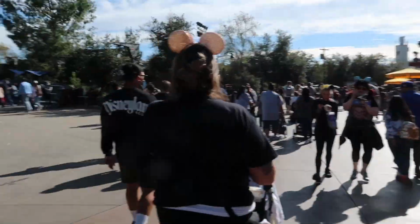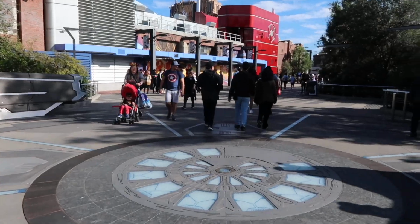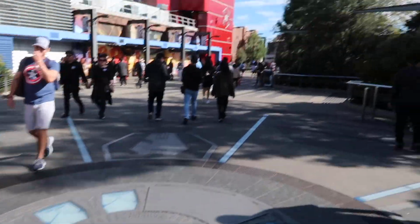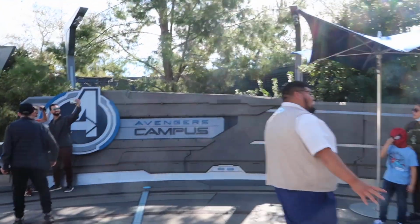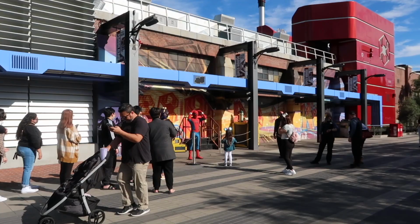And now we come to the main event, the reason why I park hopped. Avengers Campus. Spider-Man hanging out there.